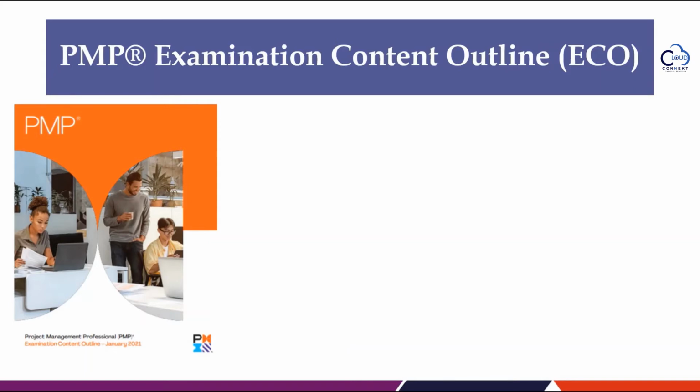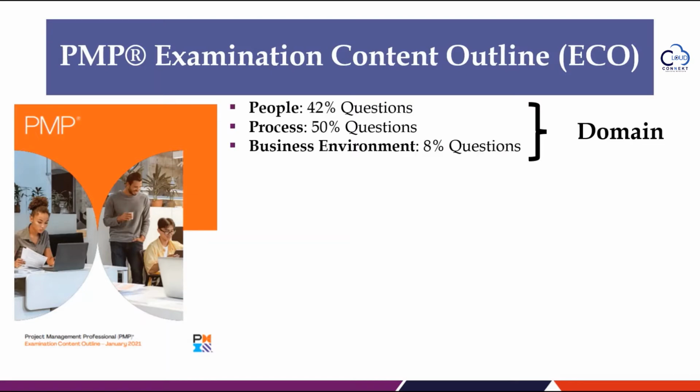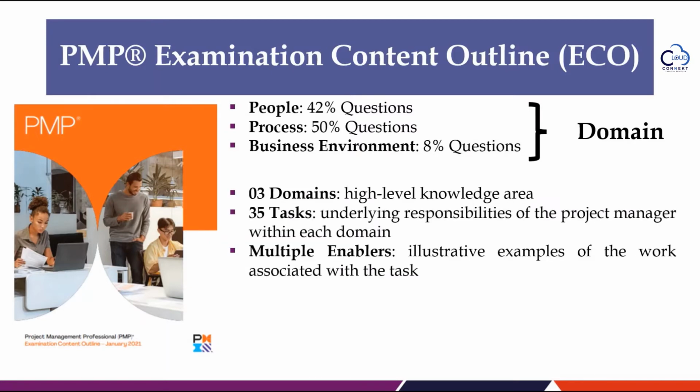The PMP Examination Content Outline, ECO, documents the domains, tasks, and enablers that are addressed on the PMP certification exam, as well as the percentages of questions allocated to each of the exam domains. There will be 42% questions on the people domain, 50% questions on the process domain, and 8% questions on the business environment domain in the exam. Different tasks are assigned under each domain, and the tasks are associated with different enablers.